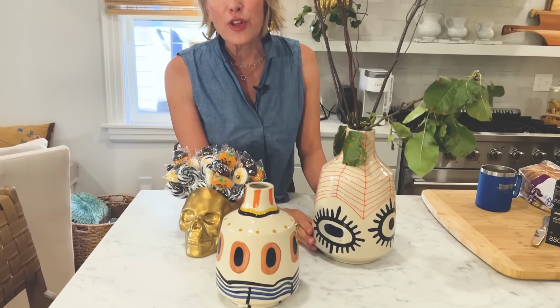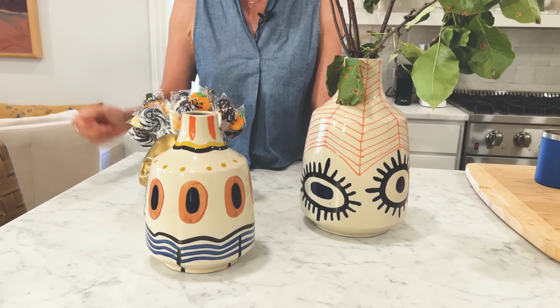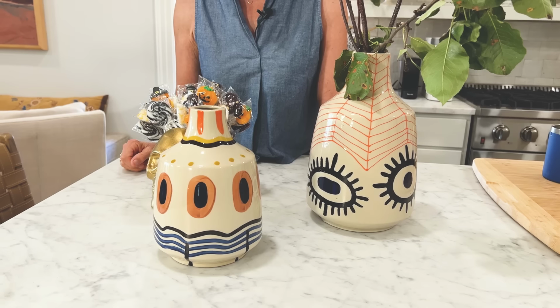That's an idea. Well, it is formally October now. We have turned the page decidedly into fall, and that means Halloween. So I'm starting to decorate the cottage inside and out with Halloween and fall decor, starting with these wonderful vessels, compliments of Urbane. I love them. They have kind of a Jonathan Adler quality to them, so cool.